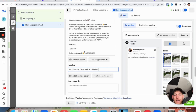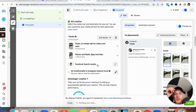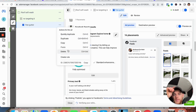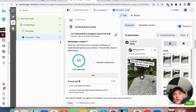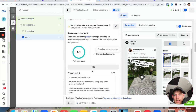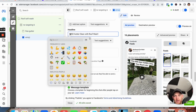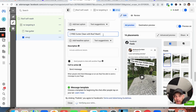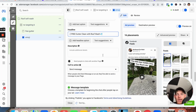And then one thing that I've done, I like to label it, just so we can keep track. Because what we're going to do is duplicate this. I know I bounced around a little bit there, I'll walk you through. So this one, we're going to add a little emoji to the headline. I don't typically do this that often. I have not seen an amazing return, but might as well test it if that's the only thing we're going to change.